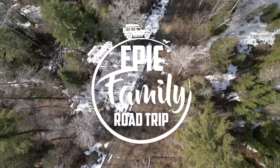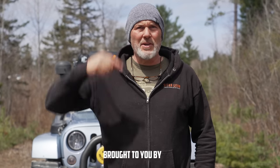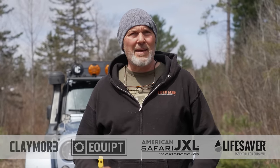We're out exploring the area and we're finding some really incredible trails. And today we're going to look for a camp spot by a river, which on GPS shows way in the forest. We're also using this opportunity before we really hit the road in a few weeks to do a shakedown of the vehicles, get back into things, make sure everything's working.